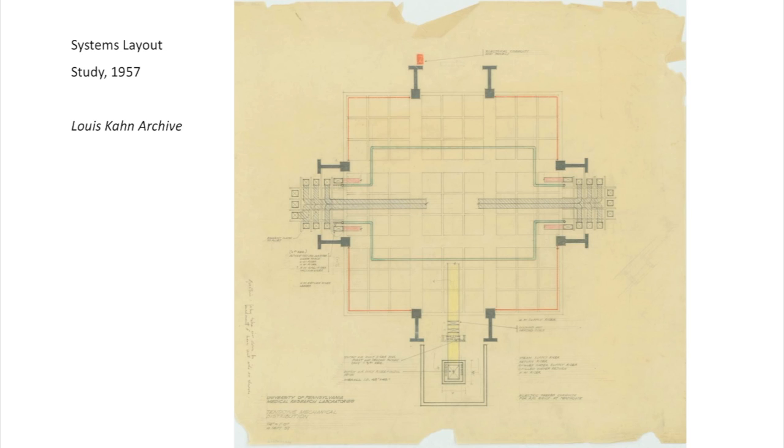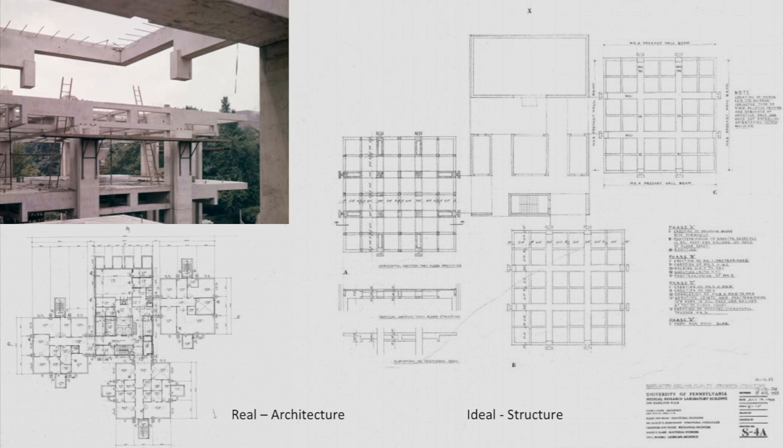But the real point of this is again the fact that at this very early stage he's already looking at what's happening. How do you organize the systems? And the systems are, to his credit, very well organized.